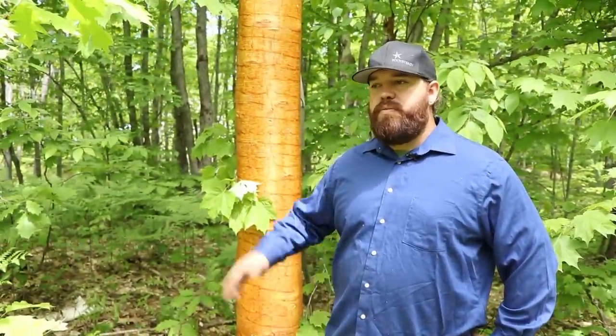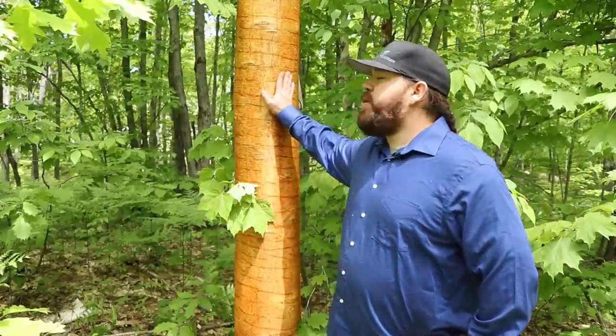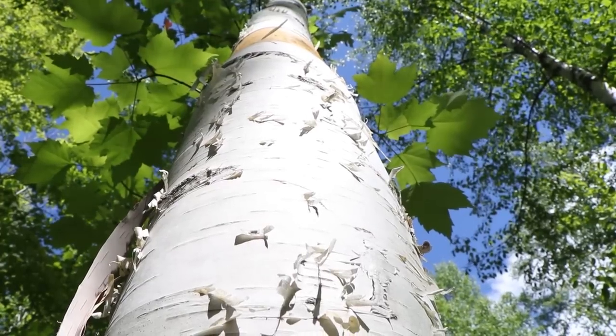During the treaty period of 1842 and 1854, the Anishinaabeg people of the western UP, northern Wisconsin, and over in eastern Minnesota as well, we had ceded millions of acres of land to the United States government. And in doing that, we also retained our rights to utilize the land itself, and birch bark is a big part of that. It's a big part of our culture, and it's a big part of our identity.